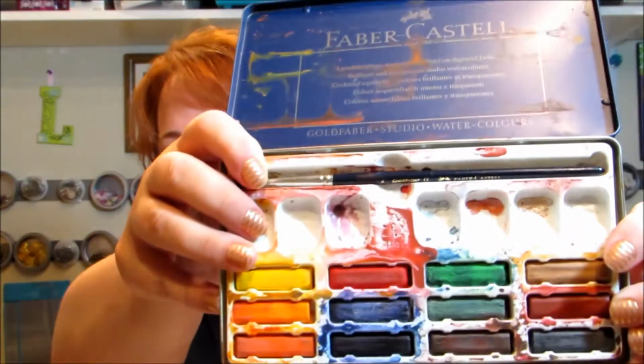It's watercolor. It's not a big deal. The pans, I don't know if you can see them, are pretty full. There's a lot of life left in these. And this is perfect when my niece comes over, or when I'm sharing paints, or when I want to try something new and I don't want to use my good paints. I can use these. Really great for that.